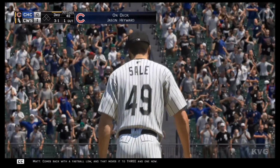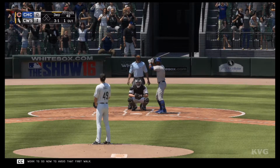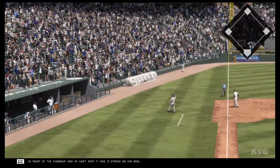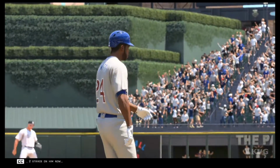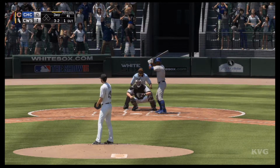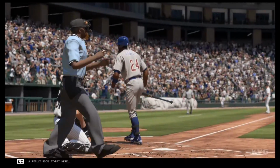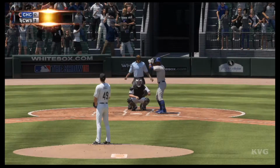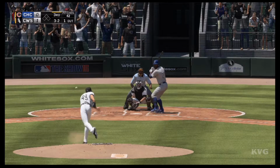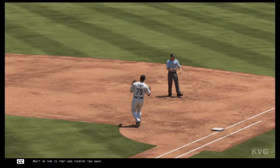Comes back with a fastball low, and that moves it to 3-1 now. And he's got a little bit of work to do now to avoid that first walk. In front of the changeup, and he can't keep it fair. 2 strikes on him now. 1 out, nobody on. Just staying alive, putting together a really good at-bat here. Ground ball sent back up the middle. Taken in by Rollins. In time to first, and there are 2 away.